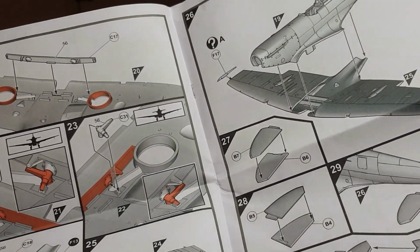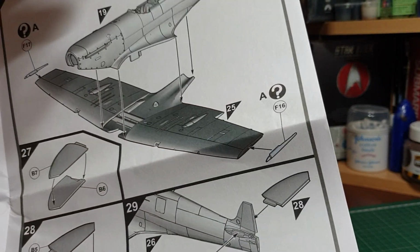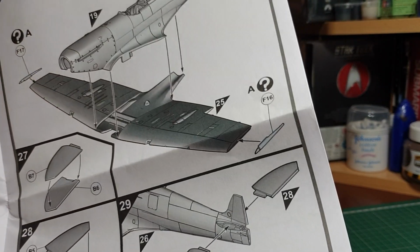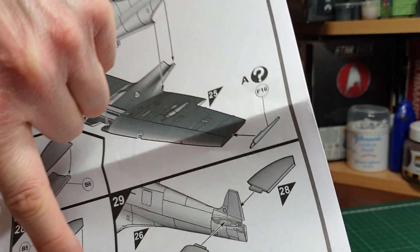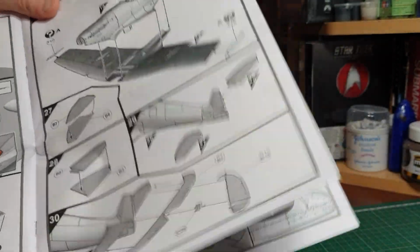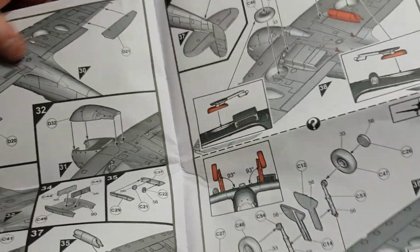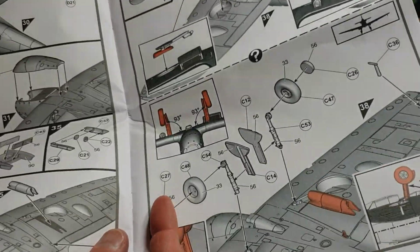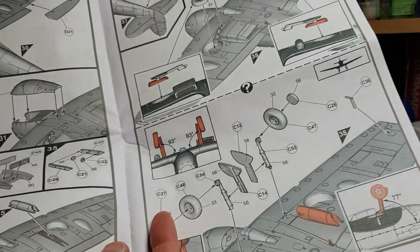Upper part, the wings go onto the main wing. Wingtips go on. Fuselage goes onto the wing halves. And then the assembly of the rear elevators, as you can see there, and tail rudder. Right. Moving on. Then you've got the elevators on the wings. And obviously the lower part of the nose goes on, the mounting goes on there.